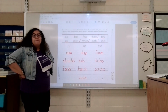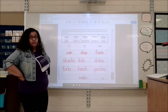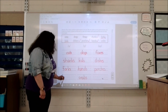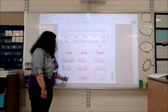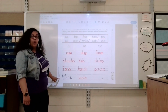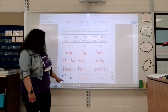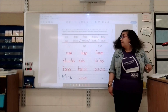Bikes. What do you hear with bikes? Correct. You hear the s sound. Now, I chose this one on purpose because we've seen the ending S sounds with short vowels and r-controlled. I wanted to show you that it can still sound like s when followed by a long vowel sound. So the vowel says its name, bikes.